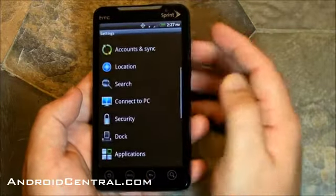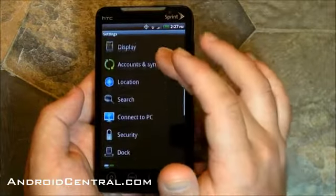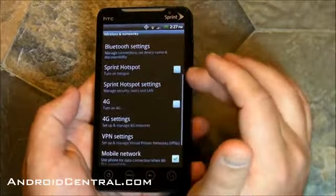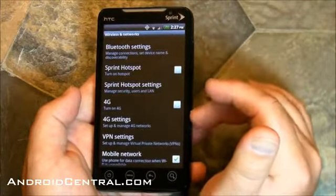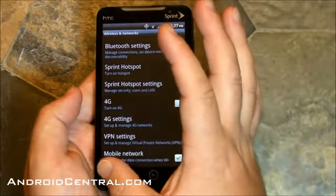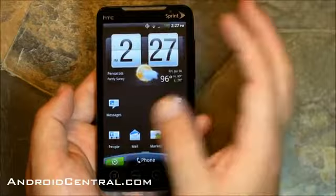And let's see what else. How about, let's see, there's wireless networks, yes. The hotspot has changed names. Sprint Hotspot. Cool. No more tethering. It's now a hotspot. That's hot. Cool. Alright. So let's go back and check out some of the other stuff.